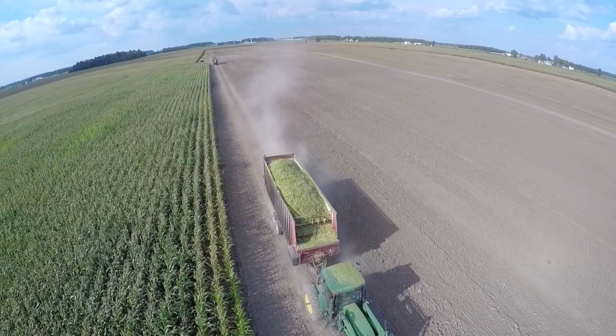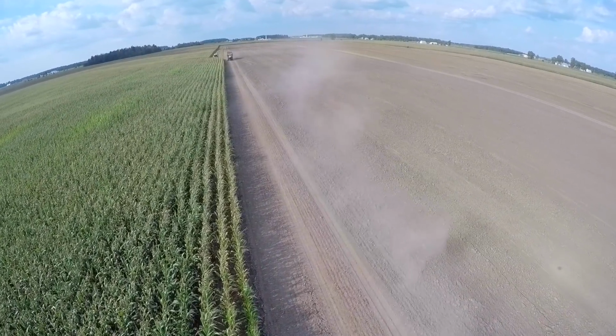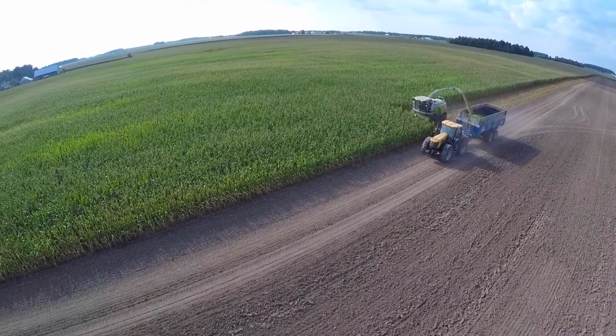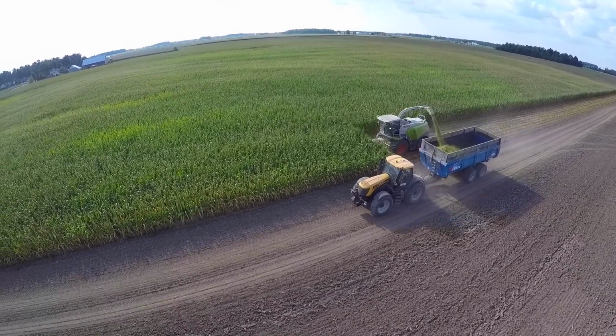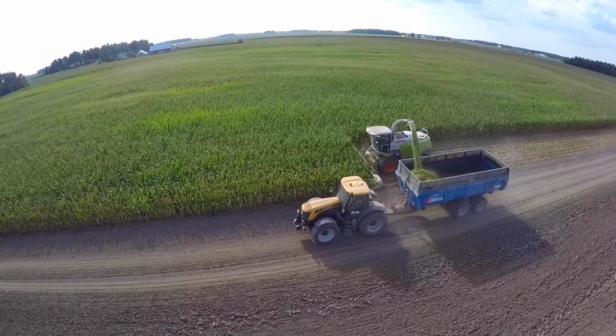The Claas Jaguar 970 forage harvester that you're seeing in this video is 775 horsepower, powered with a MAN V8 diesel motor. To keep this chopper running, which is taking in 10 rows of corn at a time, there are 5 tractors with dump carts running. There are also 3 tractors back at the farm pushing and packing the silage pile, which you will see coming up here.